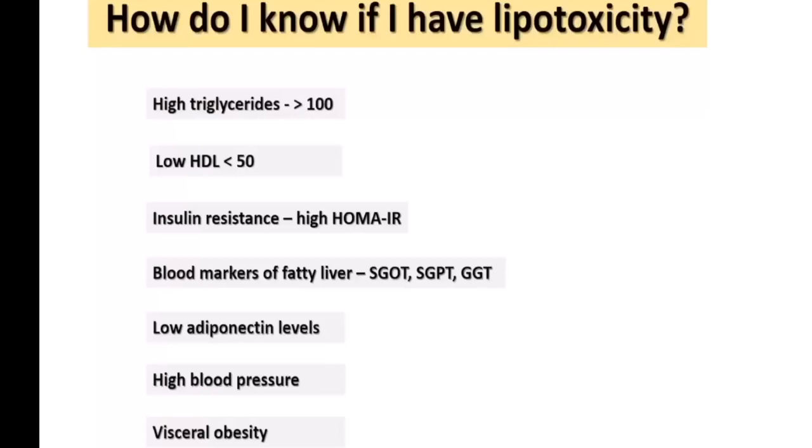There is another hormone called adiponectin that we get sometimes. The adiponectin is a fat hormone that I will elaborate a little bit later. There will be other markers. There will be high blood pressure. There will be evidence of visceral obesity. In other words, you will have high waist to hip ratio. You will have high BMI.